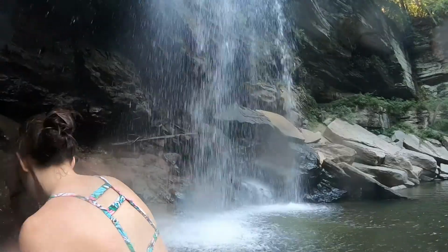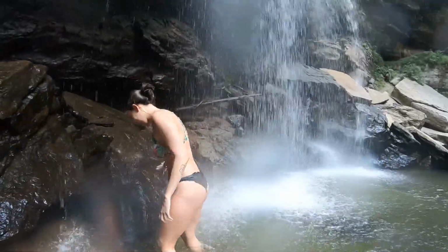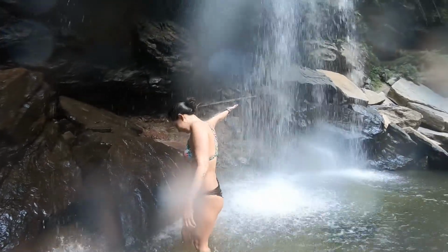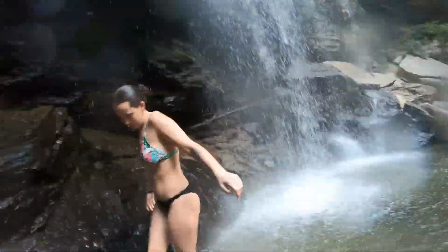And again, I tried to get in the waterfall, but I'm such a little baby that I barely even got in it. I at least swam to it and I touched it, so good for me that I ended up doing that, because that water was cold and the waterfall came down pretty hard. But it was definitely a very unique experience being able to go and check out the waterfalls.